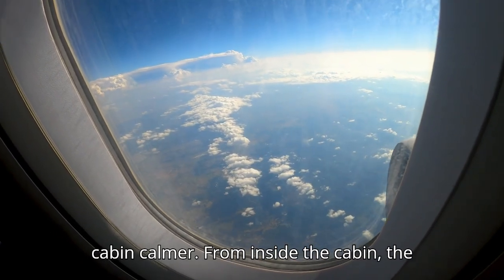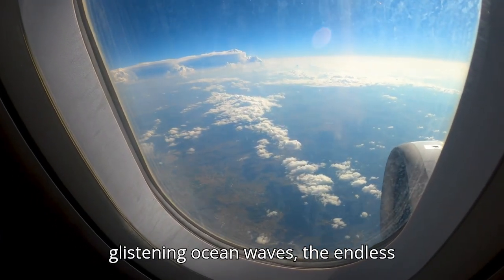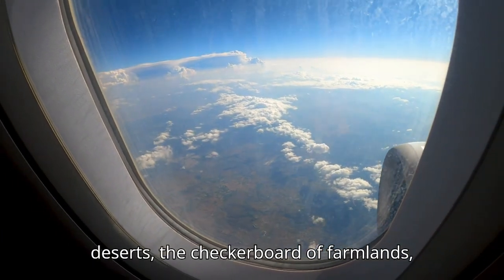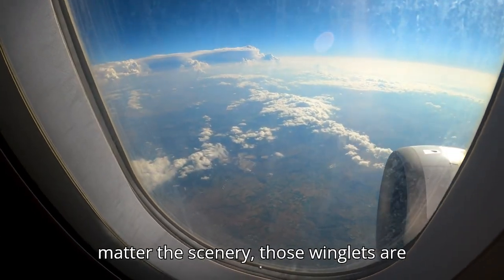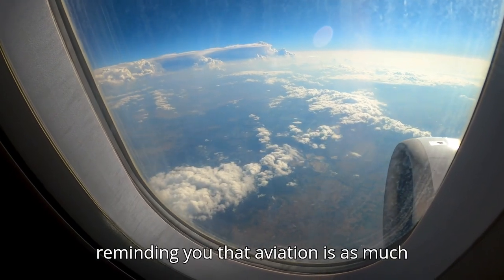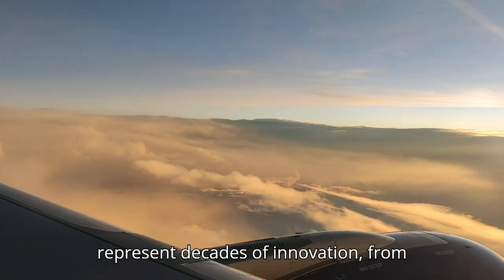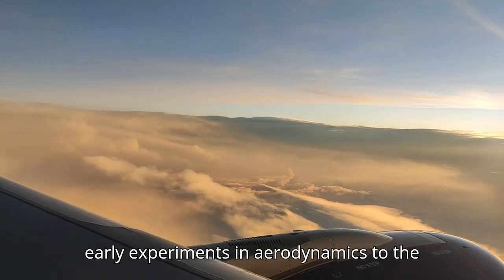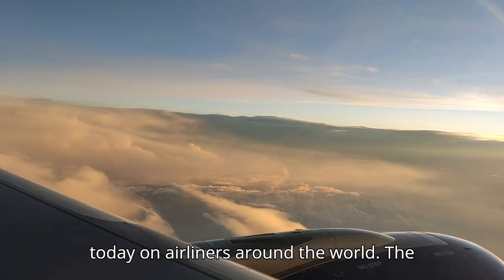From inside the cabin, the view outside is always changing. The glistening ocean waves, the endless deserts, the checkerboard of farmlands, or the sparkling cities at night. No matter the scenery, those winglets are always in the corner of your vision, reminding you that aviation is as much about design as it is about wonder. They represent decades of innovation, from early experiments in aerodynamics to the highly tested and perfected shapes we see today on airliners around the world.